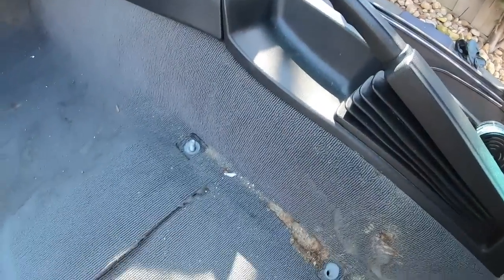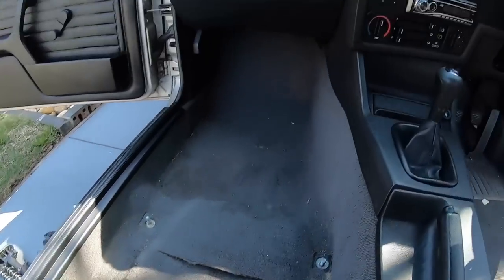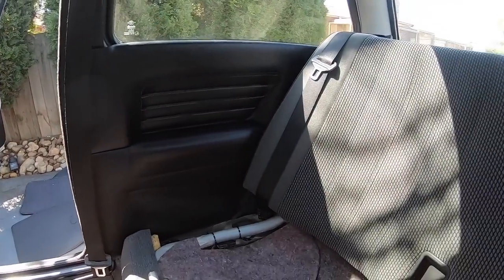Now with the seats out, you can see the full extent of this spill and staining on the carpet. And how immaculate this dash is, and everything in here pretty much.